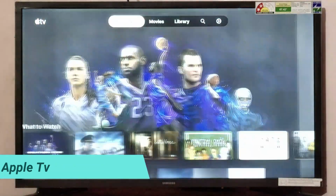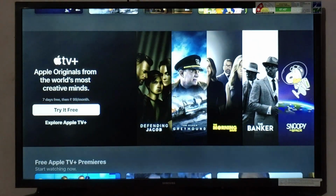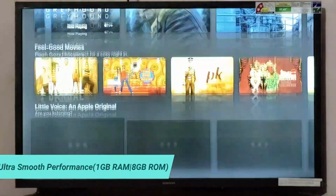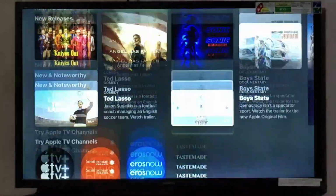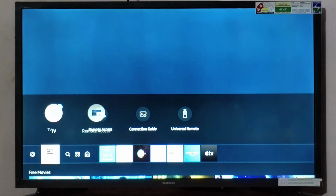And the special thing is you can use Apple TV. You can use Apple TV on this TV. Apple has a very smooth interface. Apple is showing its ultra smooth performance. The TV is powered by 1GB RAM and 8GB internal memory. You can see how smoothly Apple runs on it.